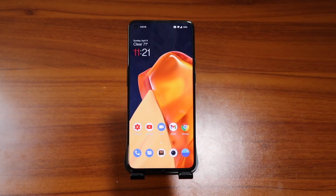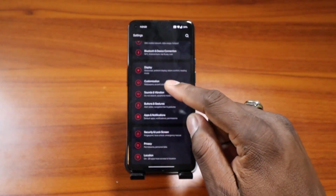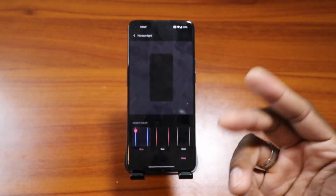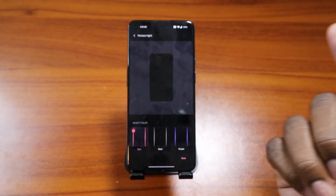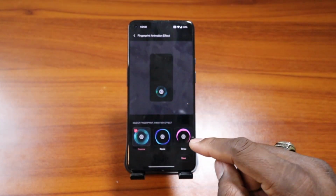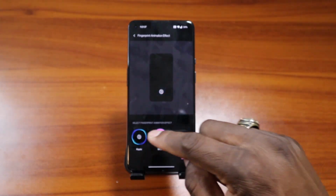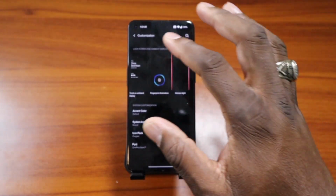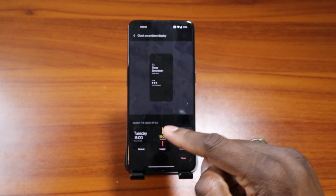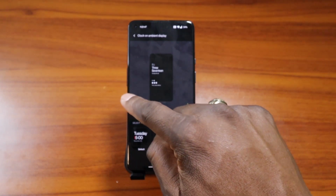Software is flawless. If you want to customize this software, you just go into settings, hit customize, and you can do what you want in here. You can change all of this. It's just great. You can change the lighting around the sides there. You can change the way your fingerprint reader looks. It's a good phone if you like customizations. You see, I have this one here. You have all these different ones you could change to. It's just a good look.